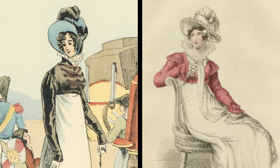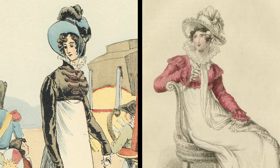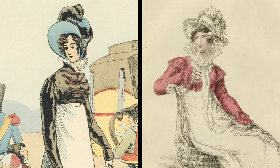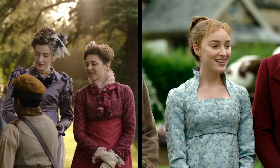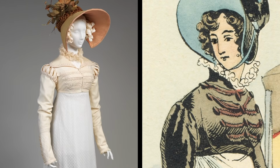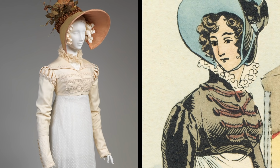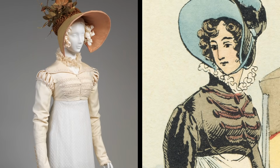Daphne would likely be wearing a coordinating spencer, which could have been made to match the dress for a complete afternoon ensemble. A spencer was a short jacket that ended just below the bust, mirroring the high waistline of the fashionable Regency silhouette. The garment was named for the second Earl of Spencer, who popularized the style of cropped jackets for men. Women's spencers often had fullness in the upper sleeve, and sometimes incorporated military-inspired decorative elements.